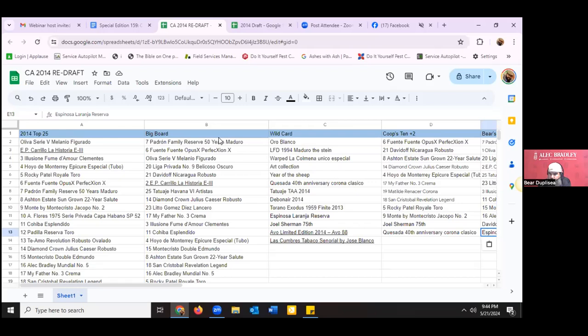The Lido Gomez, like I said, it's going to be the cigar that really makes or breaks my list. Honestly, I don't think it'll break your list. I don't know if it'll necessarily make it, but I don't know if it'll break it.